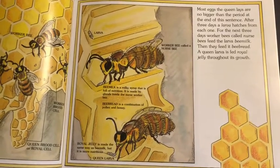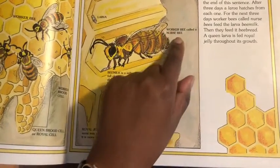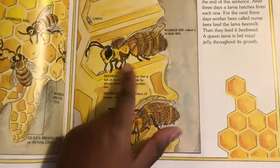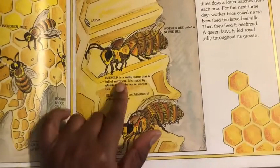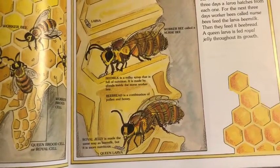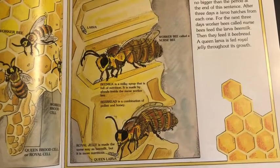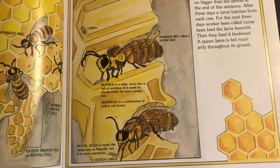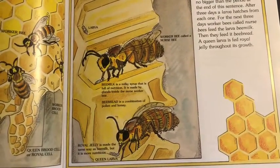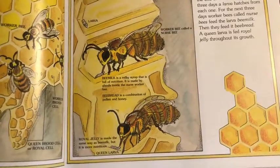Why do you think they call them nurse bees? And here it says worker bee called a nurse bee. Think about why she might be called a nurse bee. Bee milk is a milky syrup that is full of nutrition. It is made by glands inside the nurse worker bee. Bee bread is a combination of pollen and honey. Royal jelly is made the same way as bee milk, but is more nutritious. That's for the queen larva.